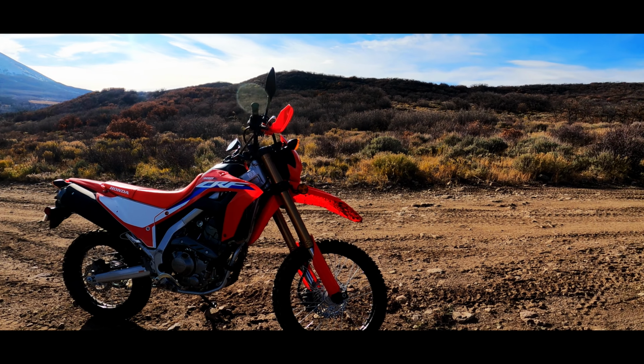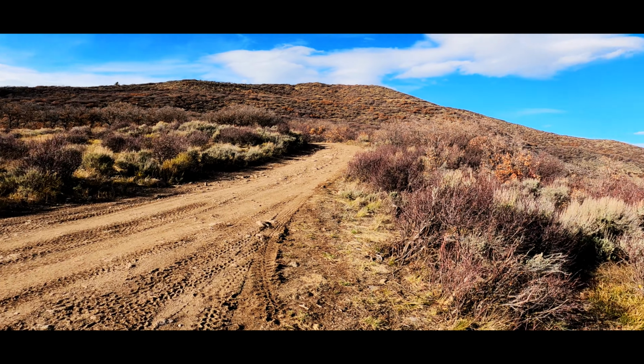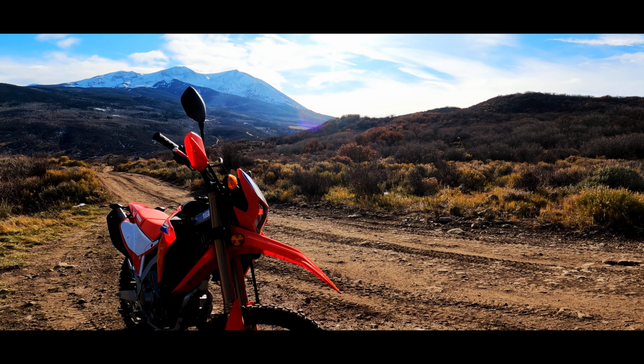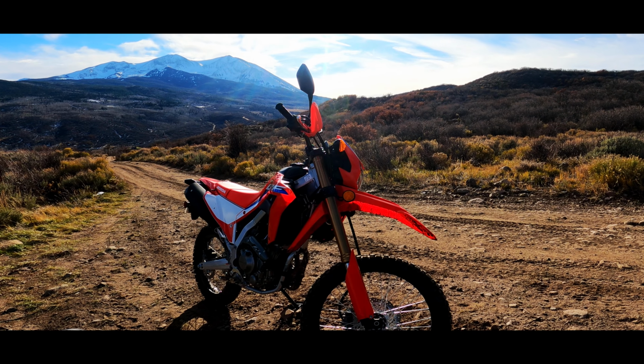Anyways, about 10 miles into this trip so far, we're just on this easy road. I'm hoping to ride the single track, but there's some snow on the ground, so it might get too muddy. Anyways, this is day two of the brand new CRF. I'm not gonna talk that much. Let's slap on the helmet and let's get riding this bad boy.